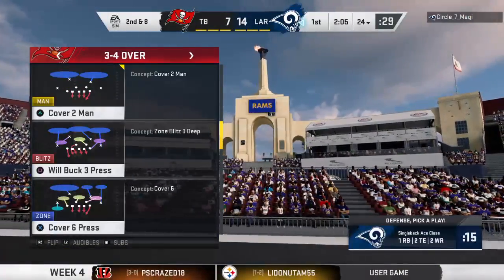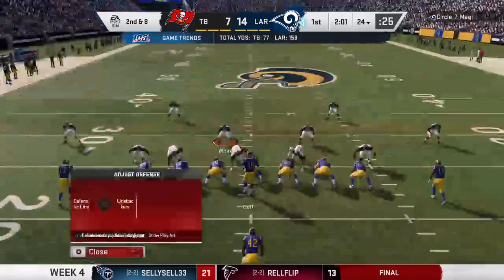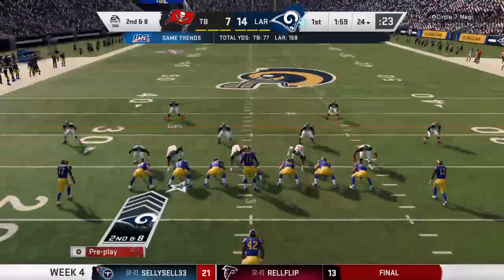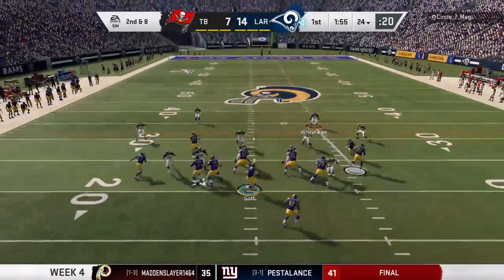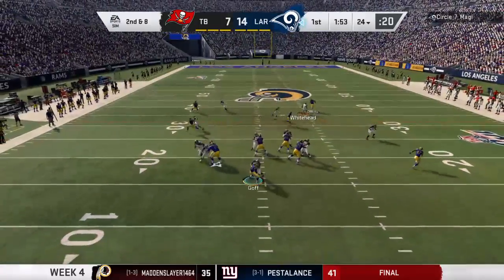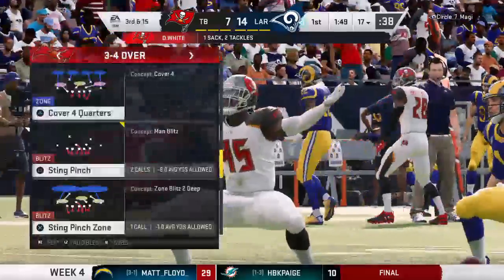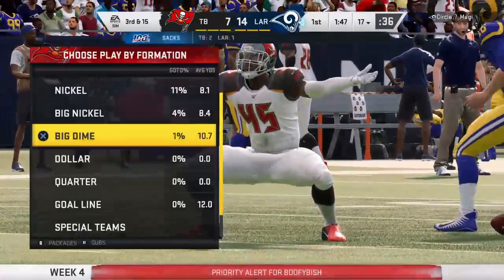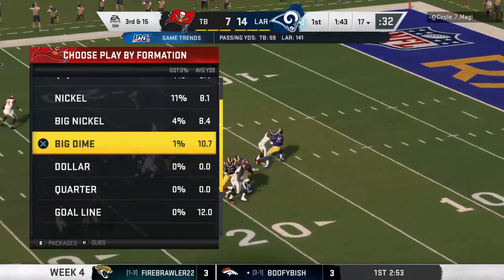What makes a good run blitz a good run blitz? The ability to stay on task, to follow up your assignment, go to the gap you're supposed to cover, and not be deterred by anything else. From the 24, Goff, nowhere to escape, and he goes down. Devin White coming in hard there on the blitz, and he gets him 7 yards behind the line of scrimmage.